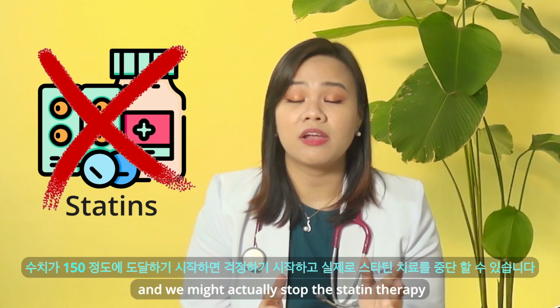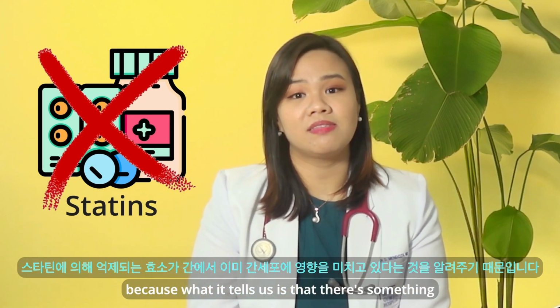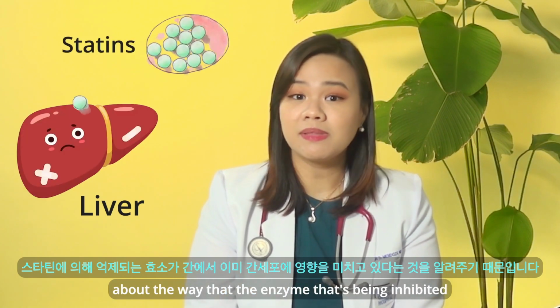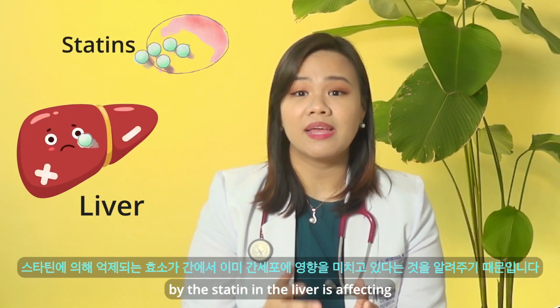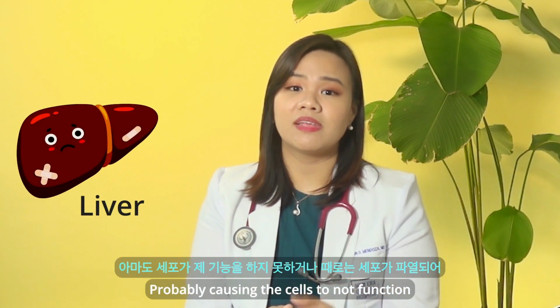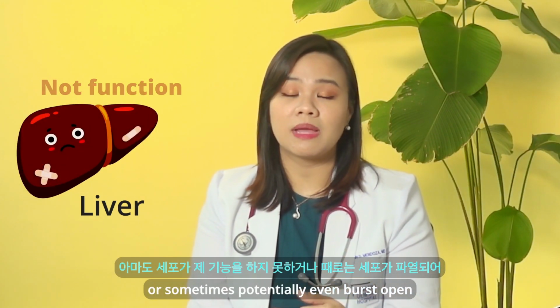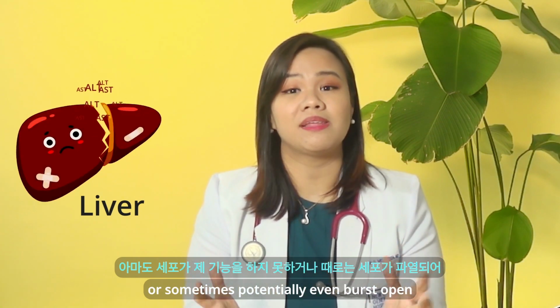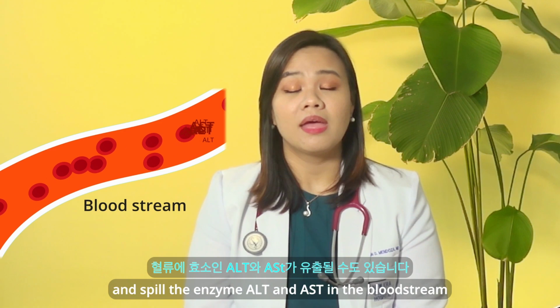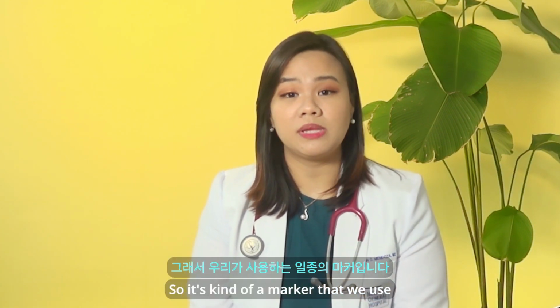stop the statin therapy, because what it tells us is that there's something about the way that the enzyme that's being inhibited by the statin in the liver is affecting already the liver cells, probably causing the cells to not function or sometimes potentially even burst open and spill the enzyme ALT and AST in the bloodstream. So it's kind of a marker that we use.